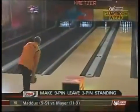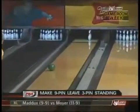Deadeye, who always has an incredible strike percentage, never misses single pin spares, but now he's trying to leave a pin up. Can he do it? He's going to take the other route, and of course he knocks both pins down as he's been trained to do. And a second strike for Kretzer, leads 2-0, trying to get to 3 to win the match.